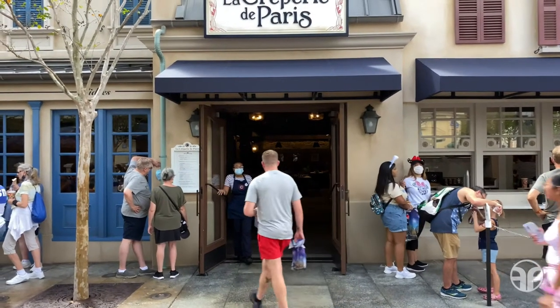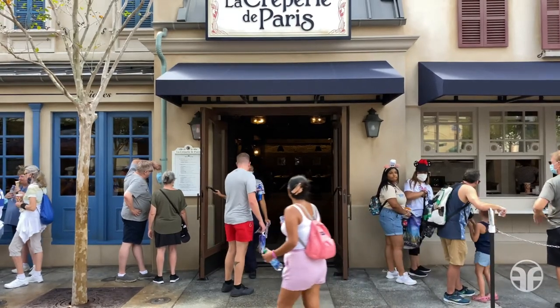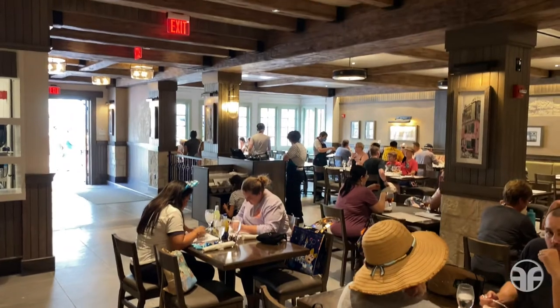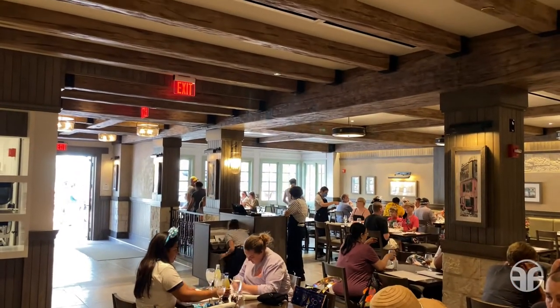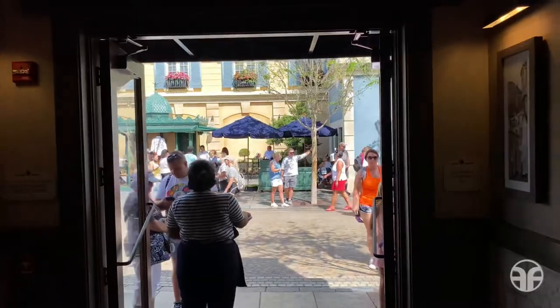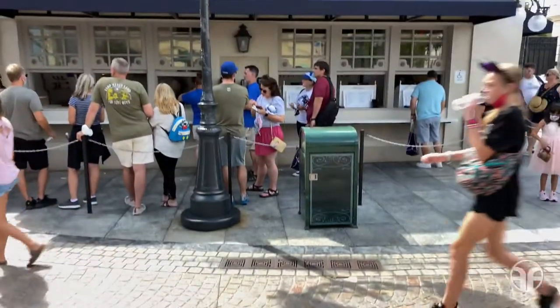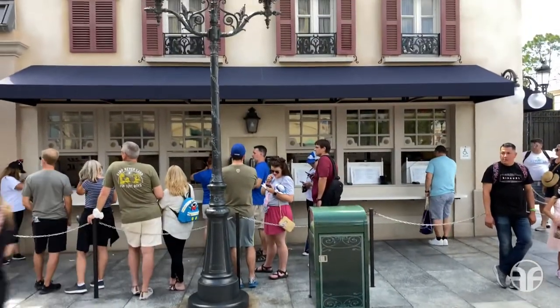Through those double doors ahead is the interior table service restaurant. And here's a quick look at the interior dining area. And there's the exterior quick service dining windows.